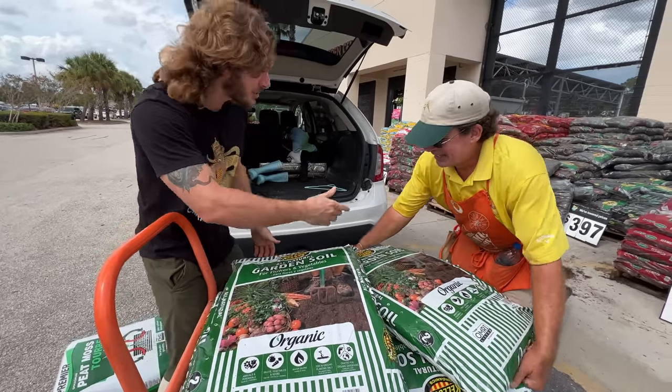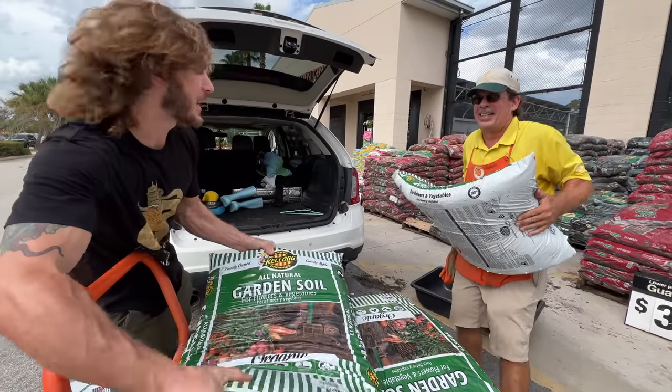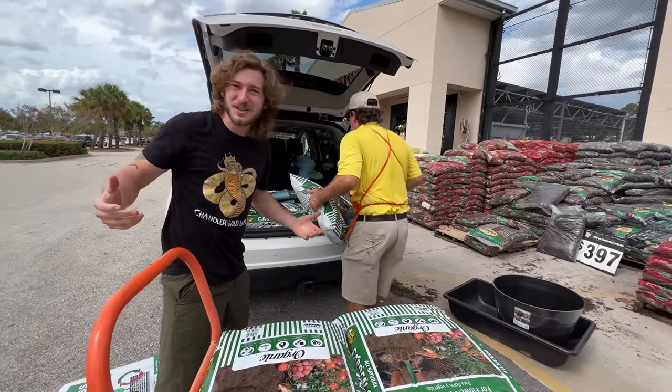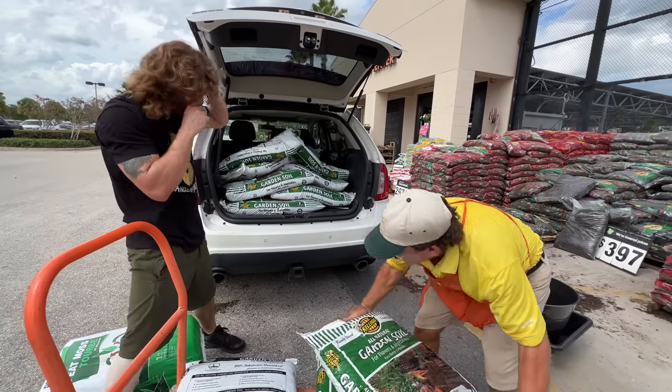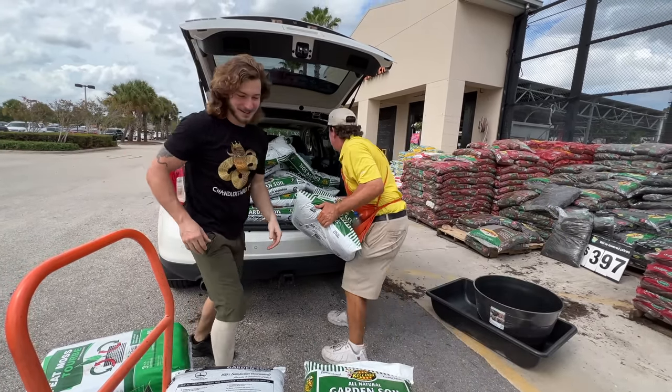And I got good help. What was your name again, Scott? Scott, thank you so much. Scott's giving me a hand. We got all this soil, all this for Kevin the King Cobra. Just came to under 200 bucks, all this soil. I don't think we have enough soil. What do you think, Scott? We got enough soil, yeah.